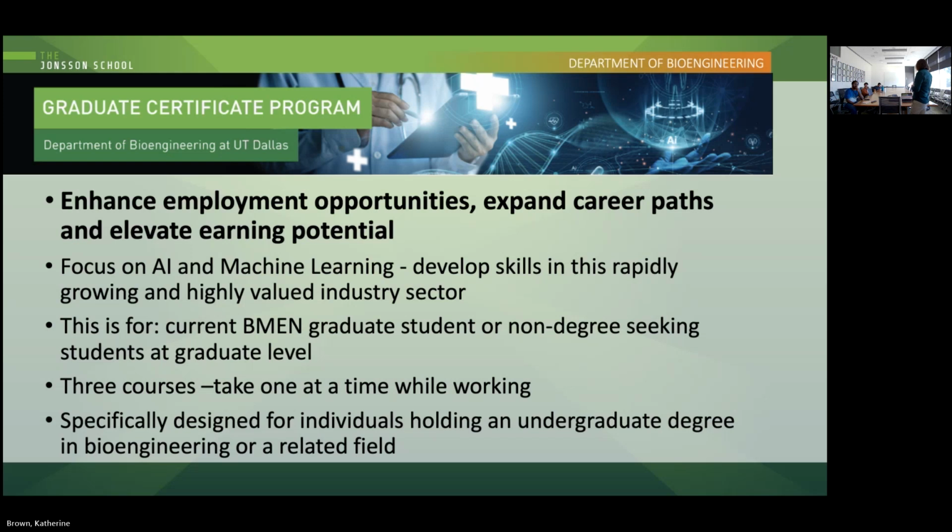And these are, of course, skills that we're hearing are really important in this rapidly growing and highly valued in the industry. So this certificate is for both existing BMEN bioengineering graduate students, as well as students who are not in our program right now, but would like to just seek the certificate. So we call those non-degree seeking students, and they're at the graduate level.